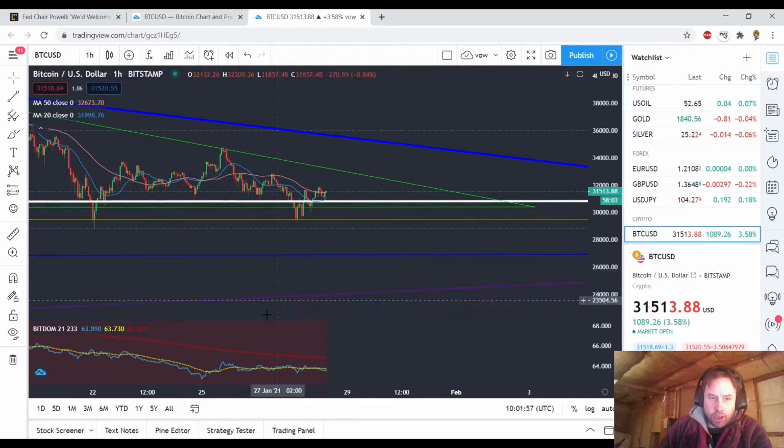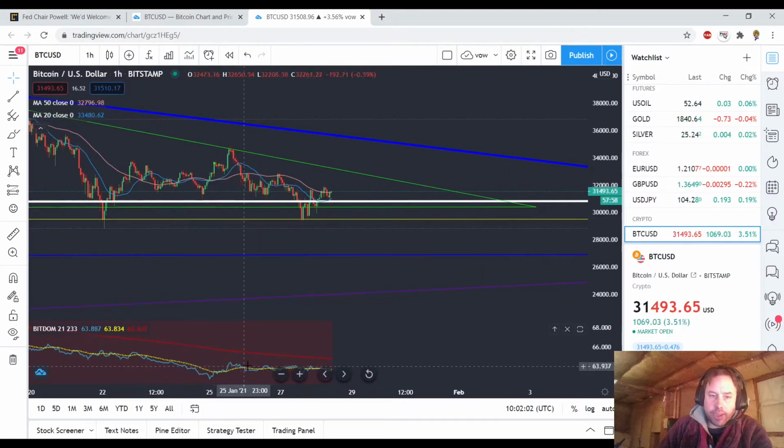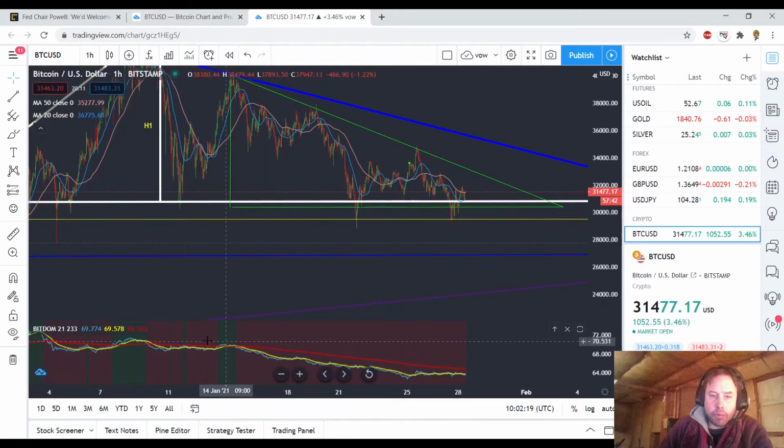So let's have a look at the Bitcoin dominance. It is dropping, but it's sort of flattening out, and here it's increasing a little bit. This is also something I think we will see happen now: Bitcoin dominance going up, because a lot of people have already made a lot of money in altcoins and probably want to secure those profits by moving into Bitcoin.